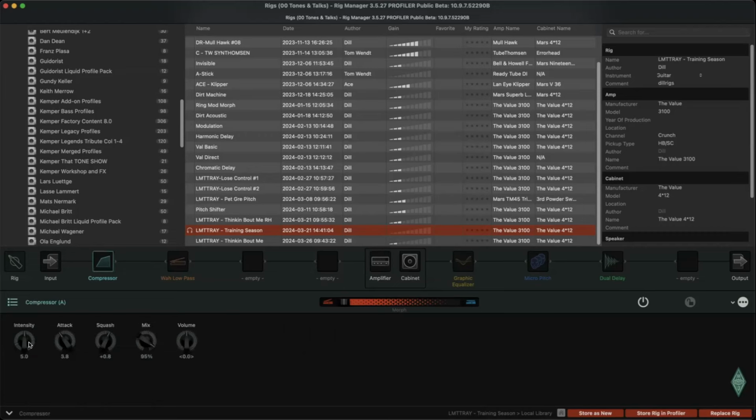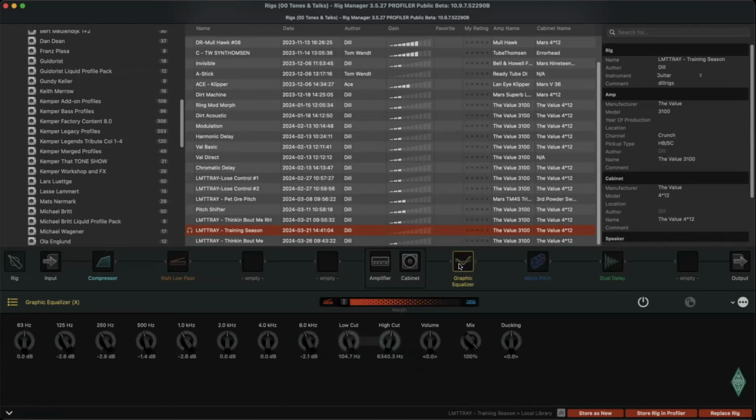The settings for the compressor are quite intense. So 5.0 intensity, attack at 3.8, squash at plus 0.8, and the mix level is at 95%. We talked about that in the last episode. Graphic EQ gets rid of a little bit of the lower frequencies. So it's 1K, 500, 250, and 125 cut down, also 8K. Some kind of letting the singer have a little bit of space.